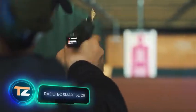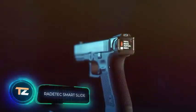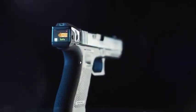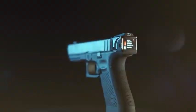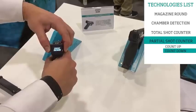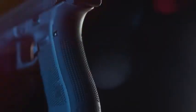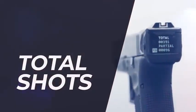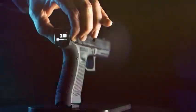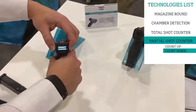The experts from Radatech created a futuristic device. This gun looks like it came out of a video game. It's all because of the kit, which can turn a regular gun into a smart one. The OLED display, which can show a variety of data, is probably the most outstanding feature. In particular, the gun can show whether a cartridge is in the chamber, how many cartridges are left in the magazine, how many shots were fired, and cartridge consumption by day. There's also an app for your smartphone, and you can download the data via Bluetooth.